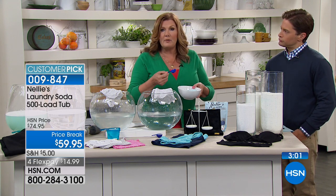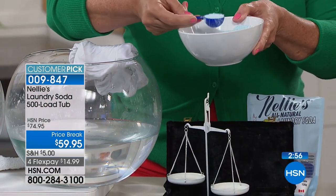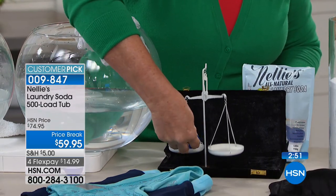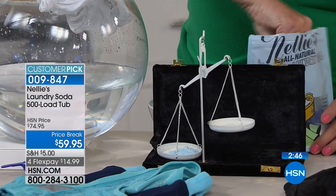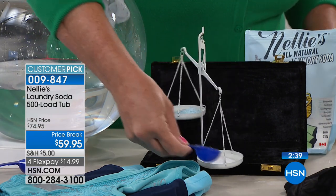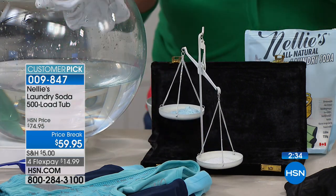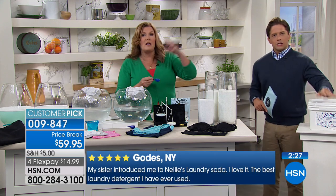And just to compare apples to apples, I'm going to measure out a tablespoon of a very popular detergent. I'm going to shake it off, level it off. It's blue because it's full of dye. We're going to pop that into one side of the laundry scales of justice. I'm going to take the same scoop and scoop out some Nellie's and do the same thing. I'm going to shake it off, level it off, make it nice and even. Pop it into the other side. And you can see even measure for measure, scoop for scoop, spoon for spoon, Nellie's is heavier. It's denser. It's more concentrated, which is why one tablespoon does the entire load of laundry instead of scoops and cups and pours.